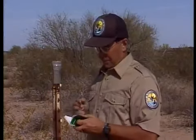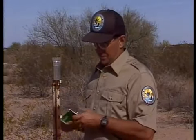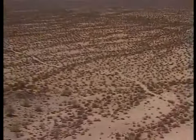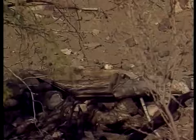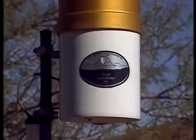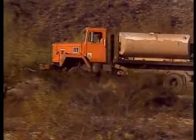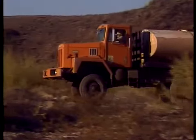Since the 1960s, volunteers have provided invaluable assistance monitoring the amount and distribution of rainfall by regularly checking and recording information from as many as 50 rain gauges set up around the refuge. At a few of the more remote areas, the information on water levels is now automatically relayed by radio to headquarters.